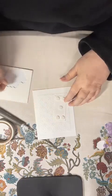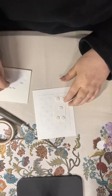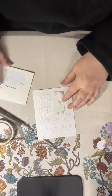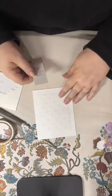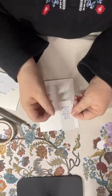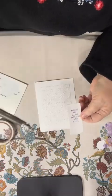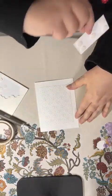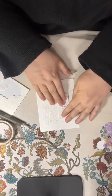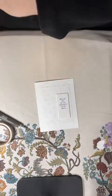Alrighty, so I have those on there. And just take the rest of them off. I like putting dimensionals on them sometimes just to give it a little bit of an extra boost. Now I could have used the Granny Apple Green here if I wanted to. The Granny Apple Green looks really cute too, but I did it with the Highland Heather, and that's just fine. So I'm going to adhere it right about here. Okay, so that's on there.